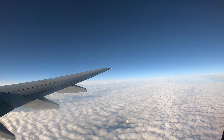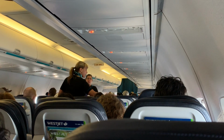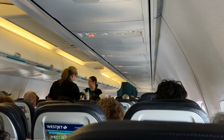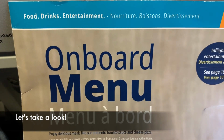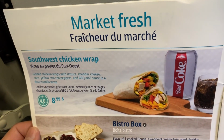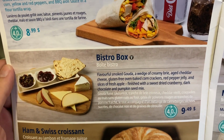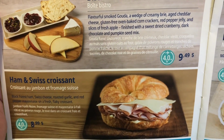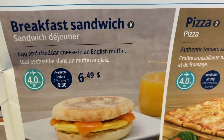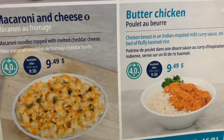As we're nearing the halfway point of the flight, it's time for the snack service to begin. The flight attendants begin moving throughout the cabin, giving away complimentary beverages and snacks. But one of the things WestJet does have is an onboard menu where you can order different items a la carte and pay for them. I'm not going to read the whole menu to you, but just give a quick overview of some of the choices. Obviously there are different kinds of sandwiches, pizza, and other snacks you can order if you are so inclined.